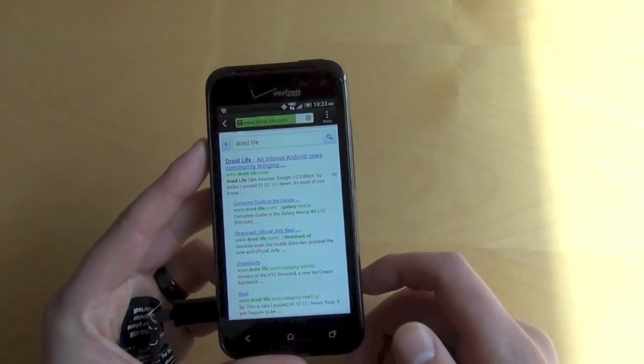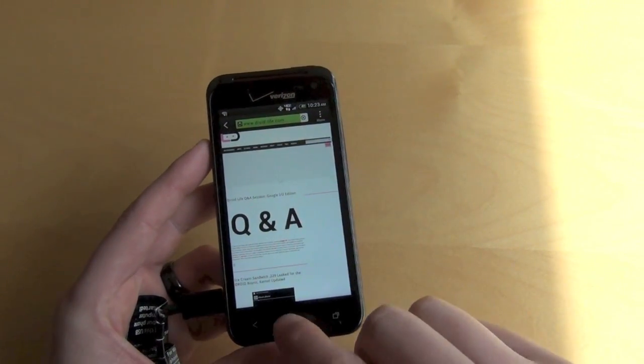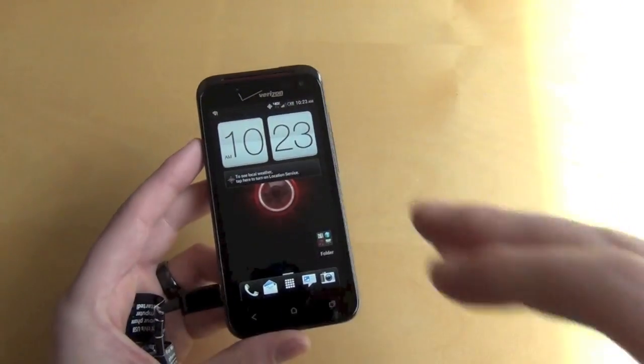So we're on Verizon's LTE, and here is Droid Life. So we've pulled Droid Life up. We can jump in and out of screens. So again, yeah, it's Sense 4.0, it's gonna be fast.